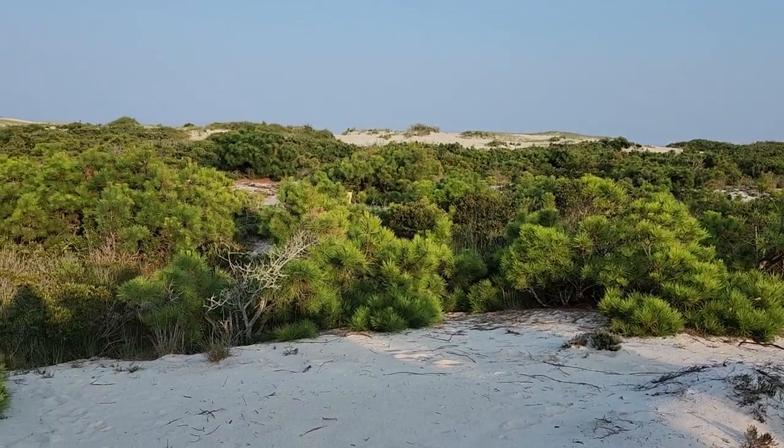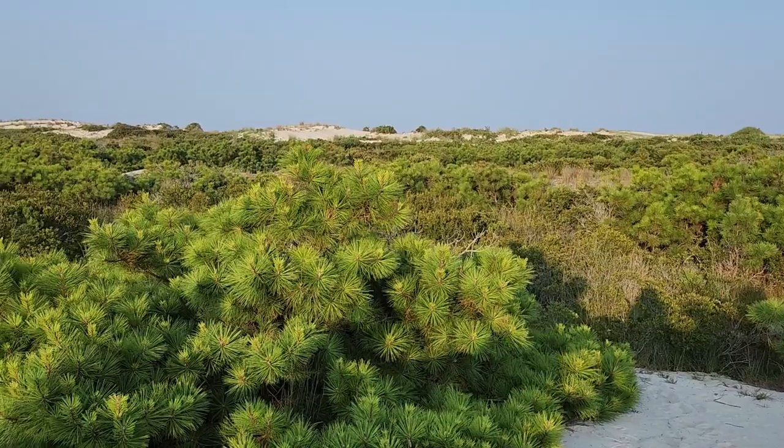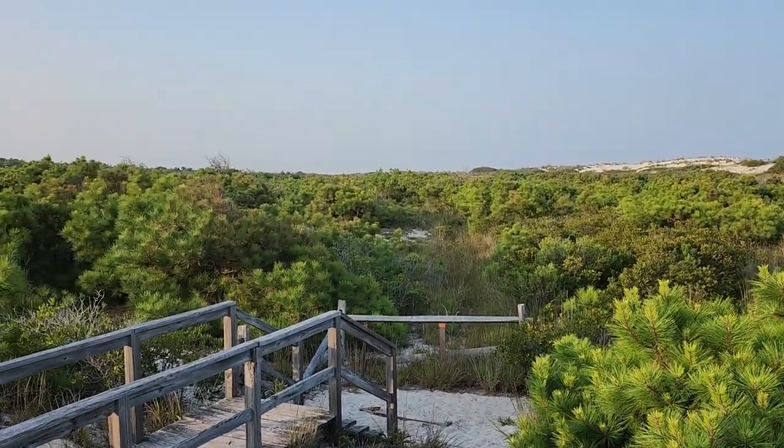So this is one of the overlooks on the Life of the Dunes Trail. In this trail, you walk in and amongst all of the sand dunes here on the island.